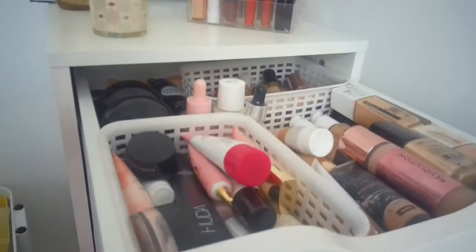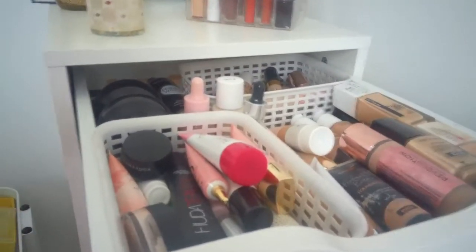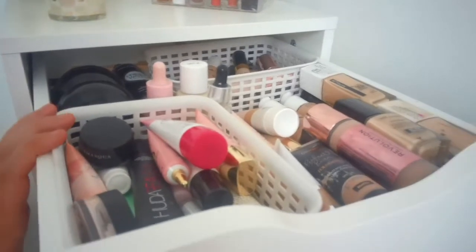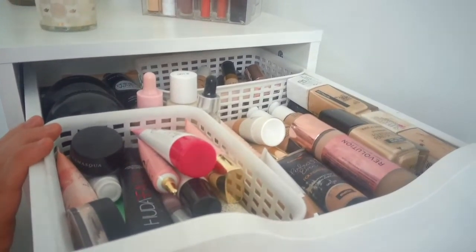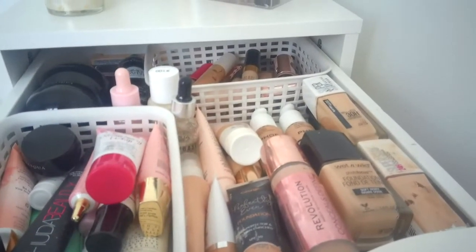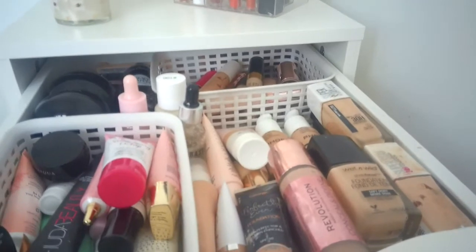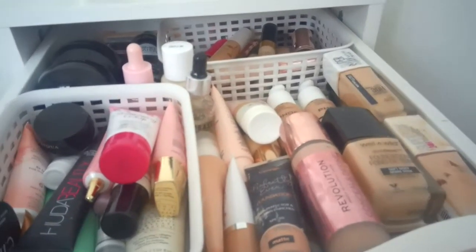We're going to crack on with just the one drawer, because this is what we're going to be going through, and I'm going to be talking about the products, if I've used them, what my view is, and different things like that. So I'm going to get a good angle on the camera, and let's get going. I'm going to have to hold the camera because I don't have a stand because it broke, and I have no way of putting it anywhere, so we're going to have to go with it.